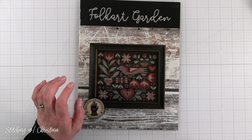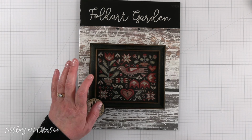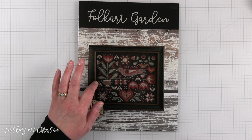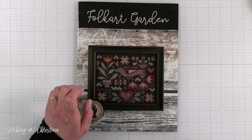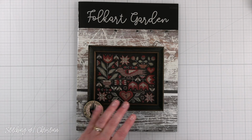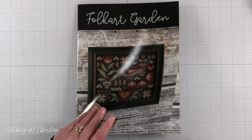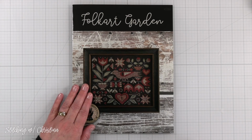I love this one. I'm waiting for, I did order some X2 Designs fabric in the dark soil, which I'm waiting for to come. That is going to be the fabric that's going to be used for this. And then I do have also the threads on order because I had nothing for this one and needed to order the threads.